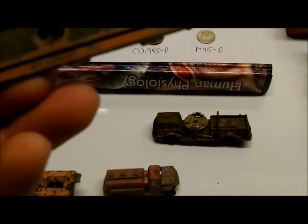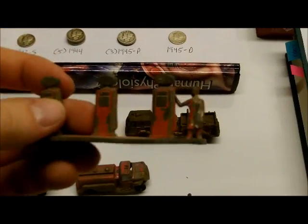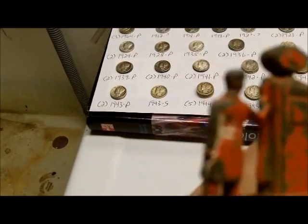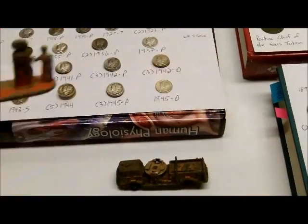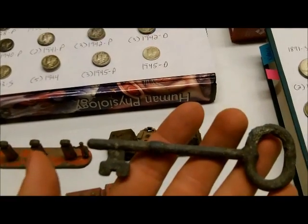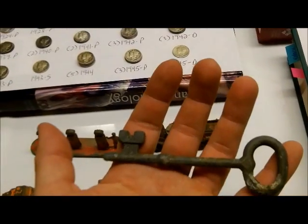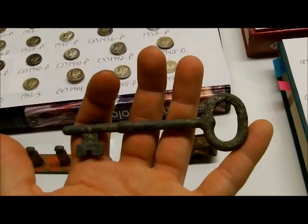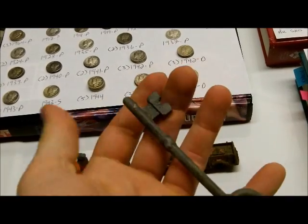And then this is a Lesney. Gas station attendant with the gas pump. Still got some white paint on his coat, so that's kind of neat. And an old skeleton key that I found in the yard of a house that dates from the late 1800s. I tried to give it to the homeowner, but they let me keep it.